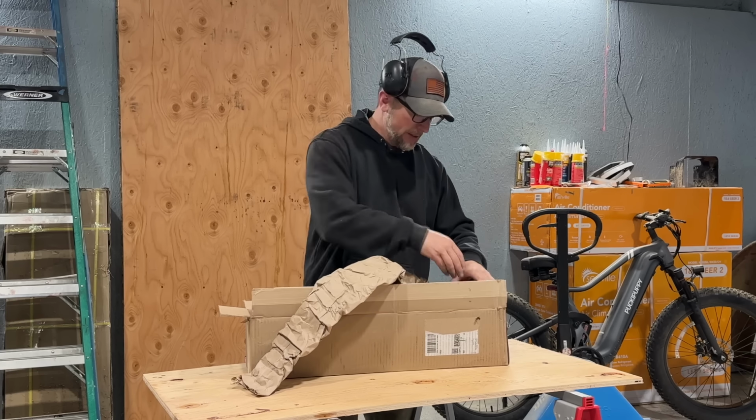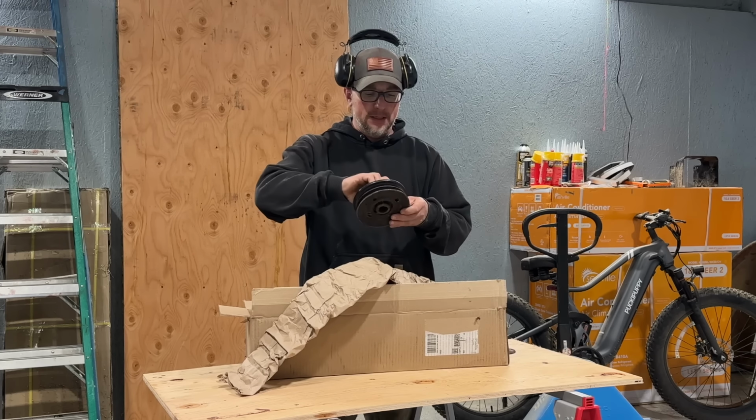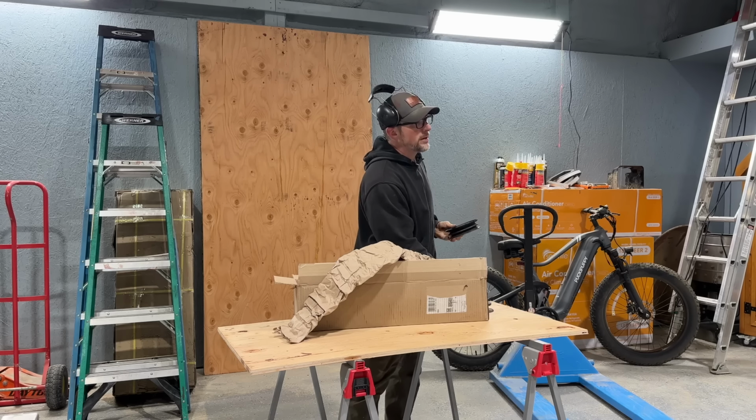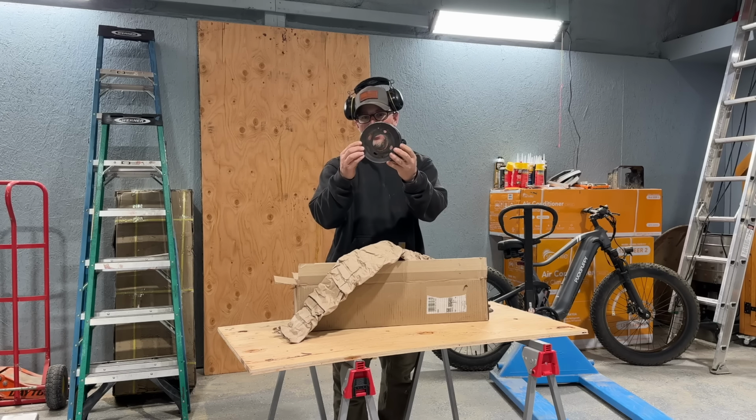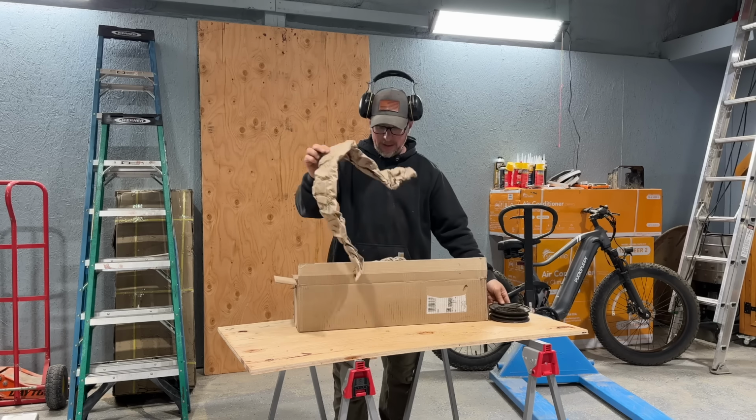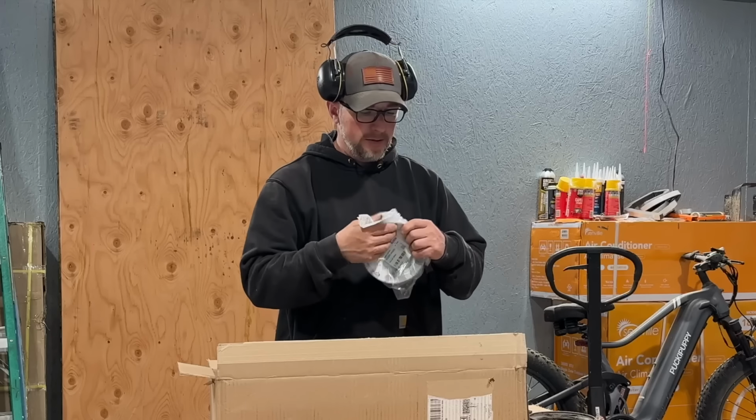What I found was one of the pulleys had oblong holes. So this had loosened up one time and I tightened it up, and I guess that didn't help because it kept oblong in the hole. So I ordered a new pulley, finally showed up. We got a new pulley here.